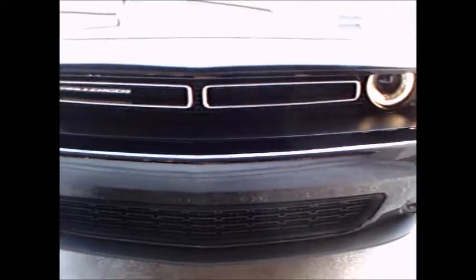Now we're going to the wheels. I really like those wheels too, by the way. There you see the halos around the lights. And the side mirrors are heated, of course.